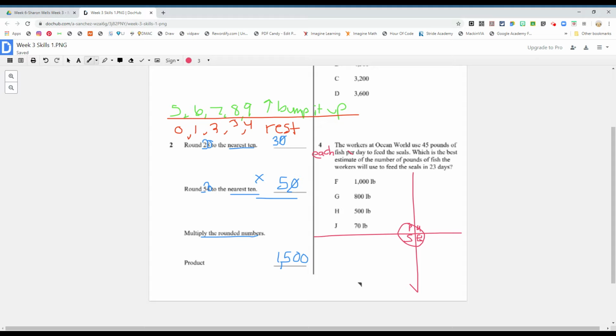So do we see this? First day, how many pounds? 45. Second day, another 45. Third day, 45. The next day, 45, 45, 45. Do you hear that, boys and girls? What do we call that? Do you remember? Repeated addition, boys and girls. How many times are you going to say 45? You're going to say 45, 23 times, boys and girls. Okay, boys and girls. So who are we talking about, please?